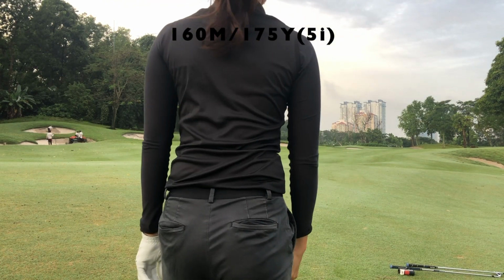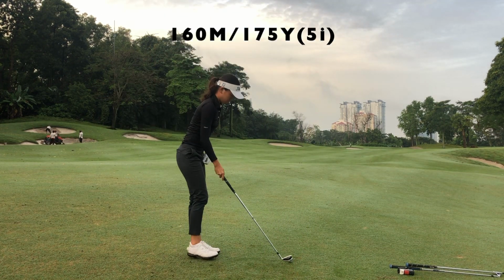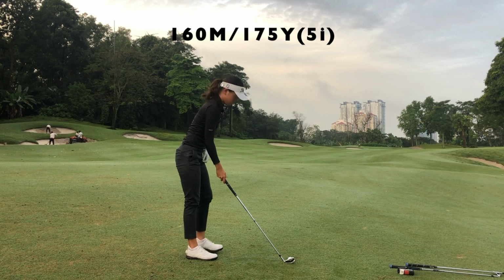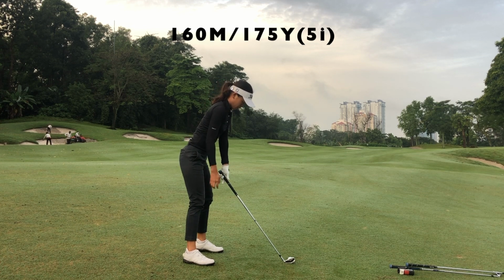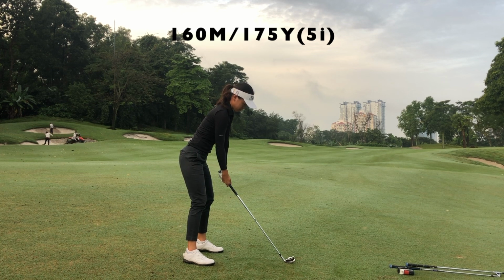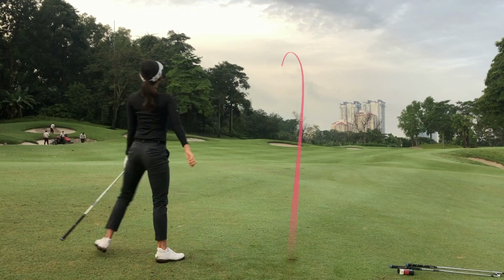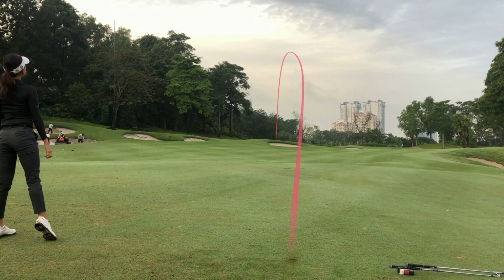So learning the different conditions and how to adapt to it definitely plays a role, especially in making sure that your game stays consistent. You don't want to have a good front nine and then the conditions suddenly change and you don't realize it, and then you end up not having a good back nine. So that's obviously not what we're trying to do. We want to have consistent play.